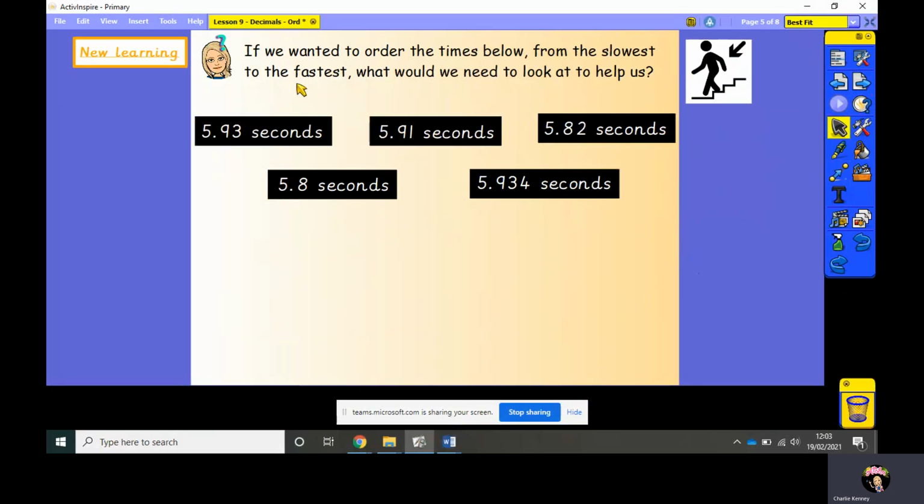Next one. So if we wanted to order the times below from the slowest to the fastest, what would we need to look at to help us? Now, this one's always tricky when we talk about time, because we've got to remember that the slowest time is going to be the biggest number we've got because they've taken a really long time to do it. And the fastest time is going to be the smallest because they've not taken very long to do it. So while I'm looking for descending order here, I'm looking for my biggest to my smallest.